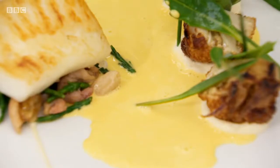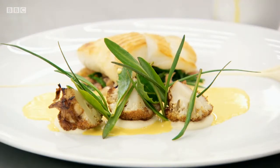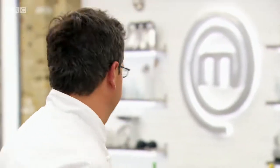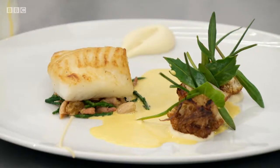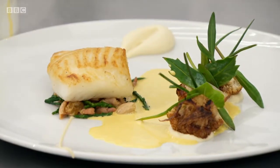I love that sauce. That sweetness and that bitterness from the curry sauce, that to me is matched by the bitterness and sweetness of the cauliflower. I love that. Ryan, well done. Thank you very much. Well done. The comments, they liked where I was going with the dish. It was great to get that feedback from them. And hopefully we can improve from here and get better.